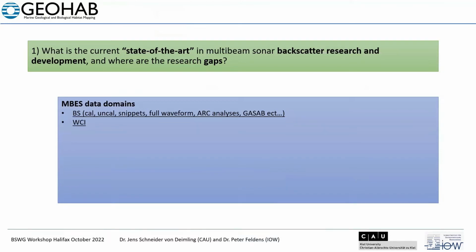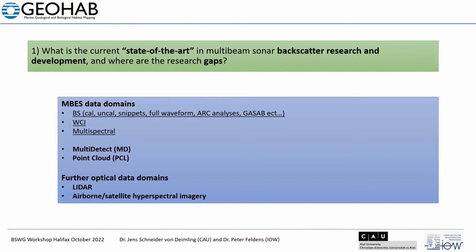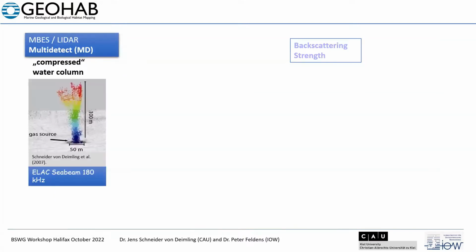Well, this brings me to the first question of this workshop, and the questions are really well chosen. What is the state of the art in backscatter research? We are talking about backscatter and water column issues, multispectral, and I want to raise attention to two data domains that maybe deserve more attention: multi-detect, as I abbreviate it here, and point cloud analytics. And a little bit also we might want to dig into optical approaches like LiDAR or airborne and satellite hyperspectral imagery.